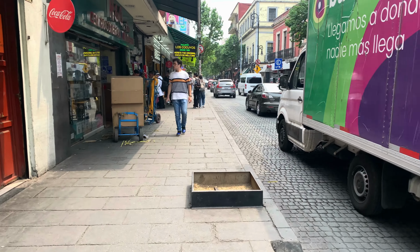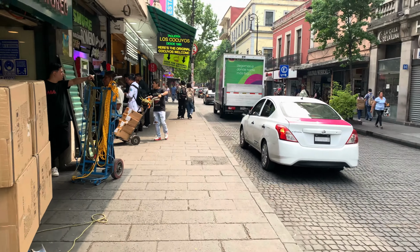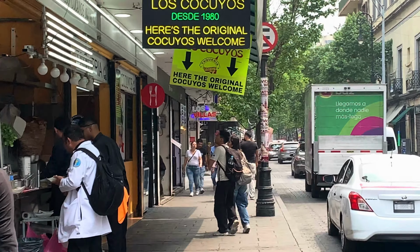Then head over for more tacos to Los Cocoyos. This is Anthony Bourdain's favorite al pastor spot in Mexico City.